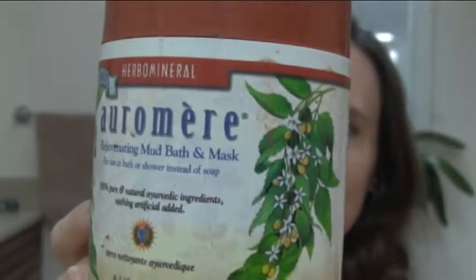Another thing that I found that I've enjoyed using is Herbal Mineral Oromare. And this is a rejuvenating mud bath and mask, an Ayurvedic formula. Now I just stumbled upon this product myself accidentally, just shopping online. And this is a wonderful, wonderful product. You get this whole big jar. I don't remember how much it cost. It wasn't that much.